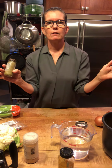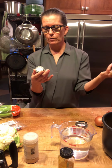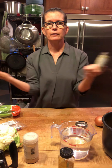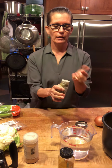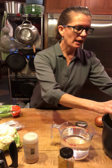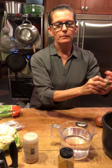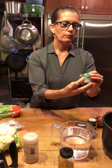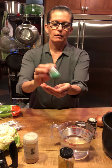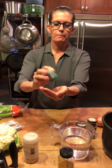I'm using poultry seasoning because it's already a made seasoning blend, right? It has sage, coriander, marjoram, allspice, celery seed, black pepper. It's perfect. It has everything in it already. So I'm gonna shake that in. You could use a teaspoon, it depends how much. I'm gonna add a little extra thyme, just because I like thyme and I don't want the whole thing to be overpowered with that poultry seasoning.